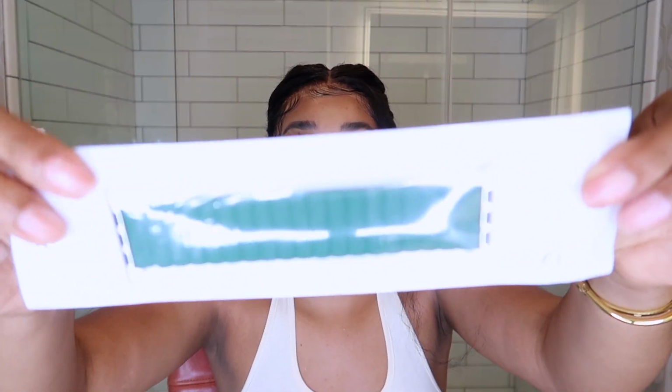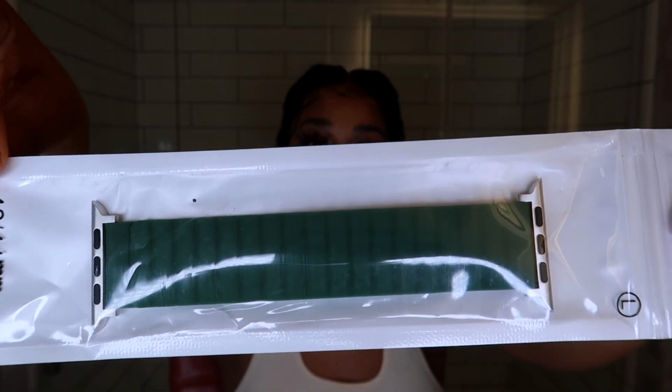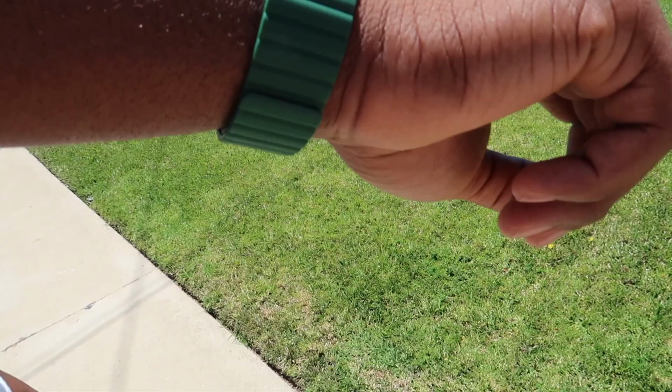So this is the band for the Apple Watch. I don't have an Apple Watch, y'all. This one is so, so pretty. I think it's a 42, 44 millimeter, and I got it in a large, I guess. So we're going to try this out with babe. I don't know if it's magnetic or anything, but we're going to do that.